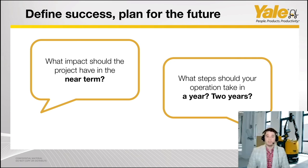Automated shuttles, for example, those vendors love to use every inch of a facility. But if the robotics cannot pick from every bay, you spent too much money and you now have a lot of wasted space.